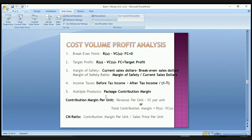Multiple products, we have to have the package contribution margin. And contribution margin per unit, revenue per unit minus variable cost per unit, or total contribution margin is the revenue minus the variable cost. The ratio, you take the margin per unit divided by the sales price per unit to get the contribution ratio. So you need to know these formulas, please. And if you have any questions on how to use those, don't hesitate to ask.